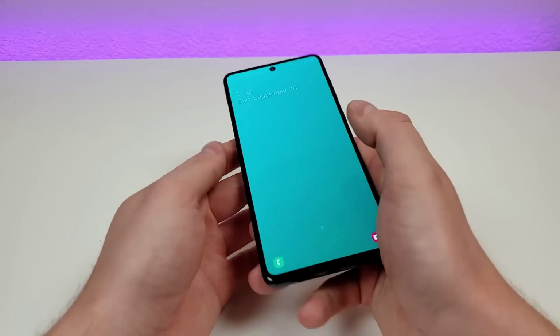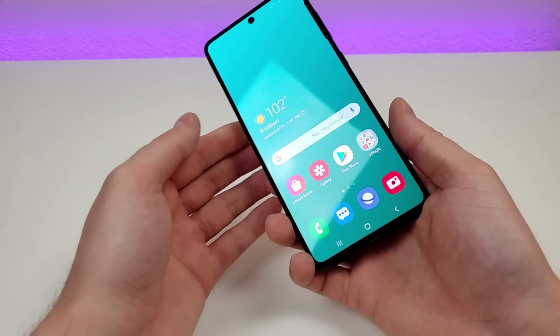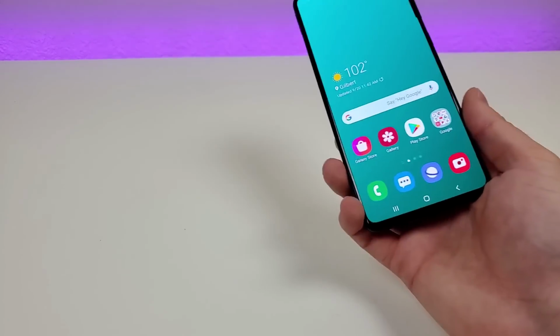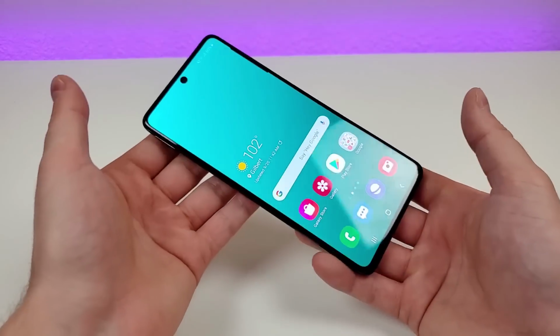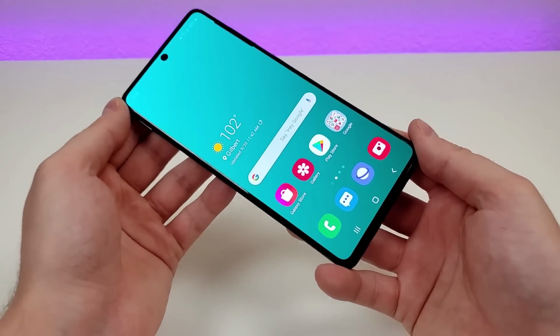But if you do want a device with more of a modern approach to getting into it, then the A71 does have that in-display fingerprint sensor. It is certainly a bit slower than some of the flagships though from Samsung. And then with the phone, we're getting 6 gigabytes of RAM and the Qualcomm Snapdragon 730 processor.